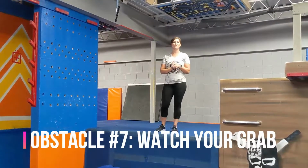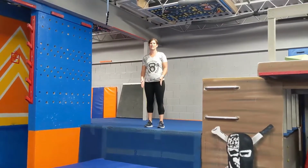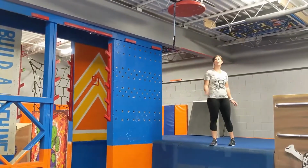Obstacle seven is watch your grab. Starting platform is the raised knee platform, which I'm standing on. Finishing platform is the orange mat. It is a hands-only obstacle with the bar in play.